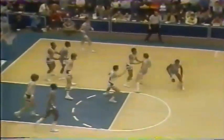Matt Doherty. Jimmy Braddock in the game for the first time in the second half. Jimmy Black telling him, you get over here and screen for me, and I'll go to the top of the key. And he does it. He gets it to Doherty in the corner. Doherty's had a rough time tonight, but not that time. Matt Doherty makes it 56-42.